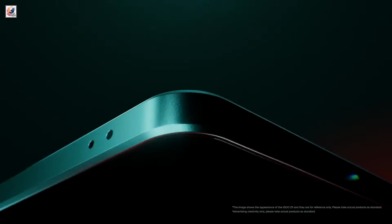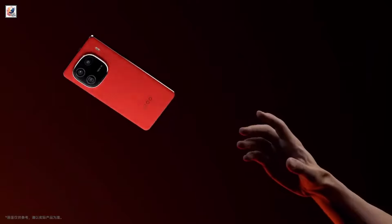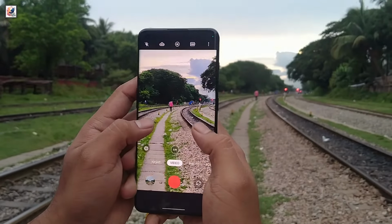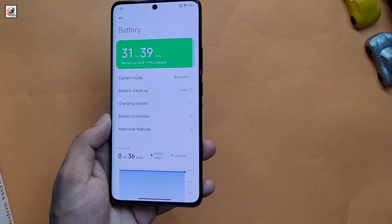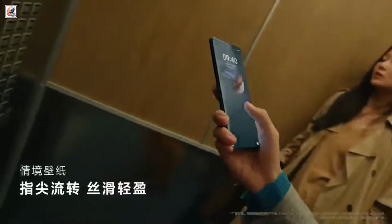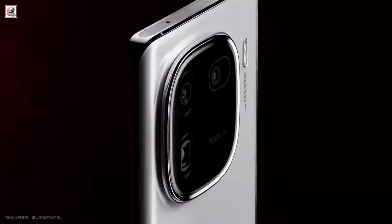It features a 50MP Sony IMX921 main sensor, a 50MP Samsung ISOCELL JN1 ultra-wide sensor, and a 50MP Sony IMX826 telephoto camera with 2x zoom. The phone could pack a 6100 mAh dual-cell battery with support for 120W fast charging. Wireless charging is expected to reach 50W. The starting price could be around 55,000 Indian rupees.